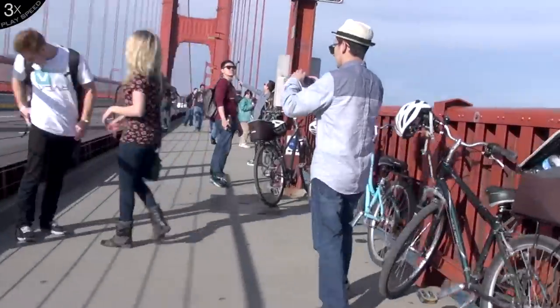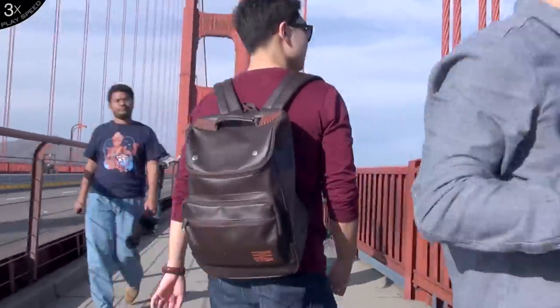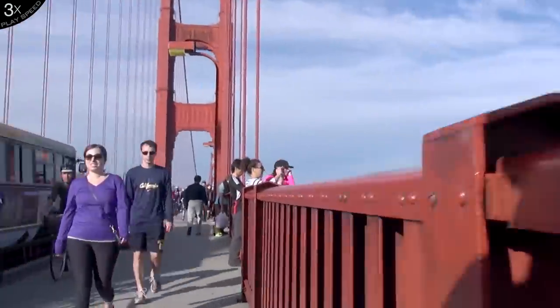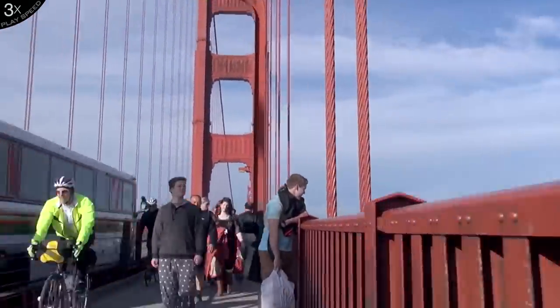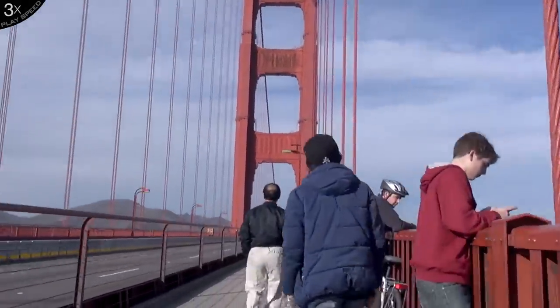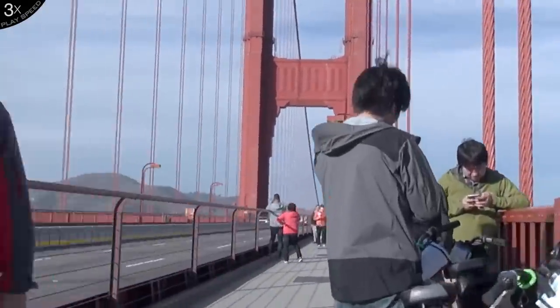Okay, let's zip along to the center of the bridge. It looks to me like what they did is they started at each end and they're about to meet in the middle. I've always heard the rule of thumb when you're jogging is if you can't speak, then you're going too fast. So while we're zooming up the bridge here, I'll give you a few facts.